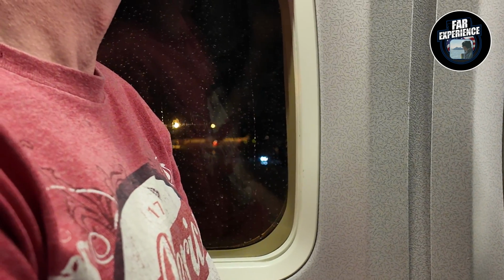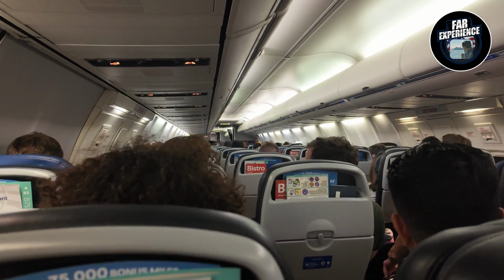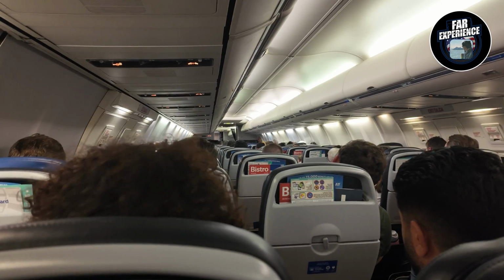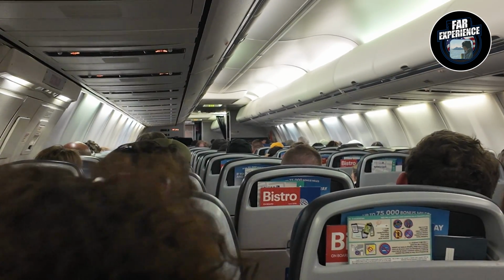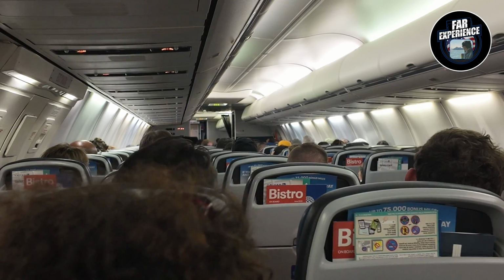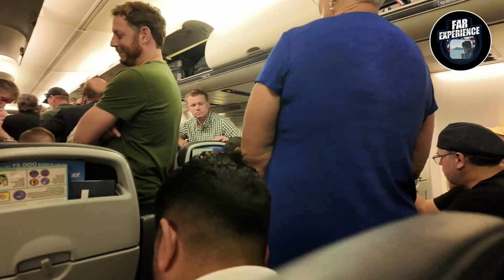Approach was smooth. The pilot guided us in from the west, and we touched down gently on one of Dulles's long runways. You could feel the humidity returning after leaving the dry Colorado air. Taxiing took about 10 minutes, and then we pulled into the United Concourse at IAD. It was already dark out, but the airport was calm, organized, and glowing with that familiar East Coast energy.